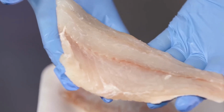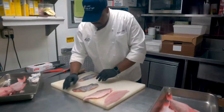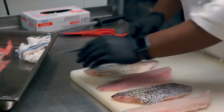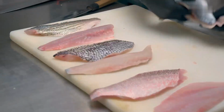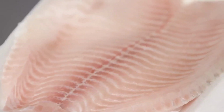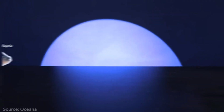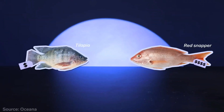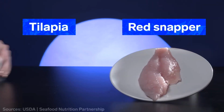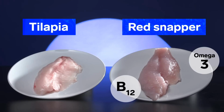It's white on the inside, so it's really easy to fake. So this is snapper, this is black bass, this is striped bass, and this is bronzino. They definitely don't cost the same. Often what you're getting is a cheaper farmed fish like tilapia. Tilapia can be a fourth of the price of red snapper, and it's not as healthy. It doesn't have the omega-3s or B12 levels that red snapper does.